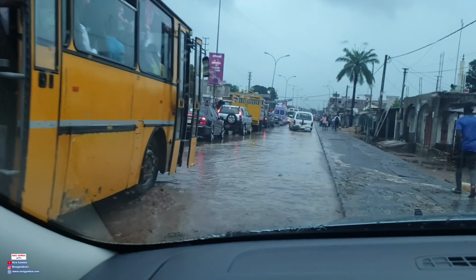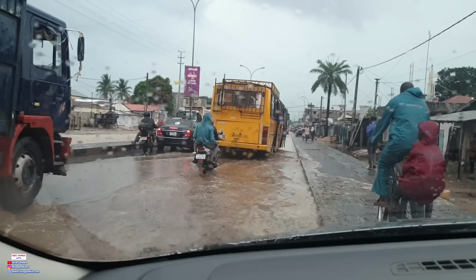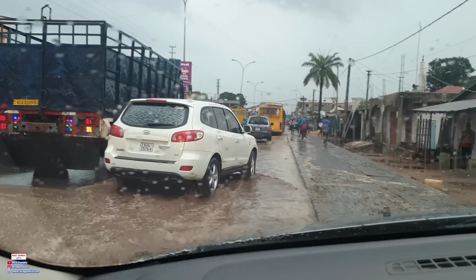If you check right here on this lane, it's not having a lot of water, but still, maybe the drainage system is not really working. The drainage that picks water from the road and takes it down to the gutters.